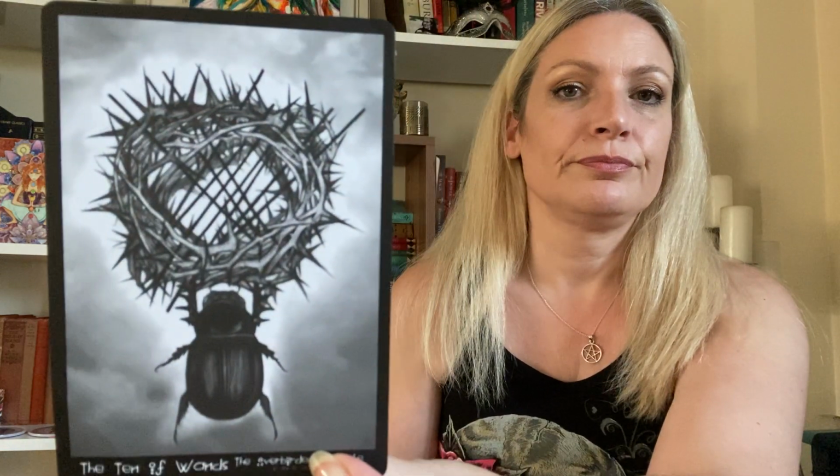And like I say, there are a few extra cards in here as well that you don't get in a normal tarot deck. I don't know how many exactly. But we've got here the Ten of Wands or the Overburdened Beetle. The only difficulty is I can't read it very well because the writing's very small on this bit. But as you can see, they are stunning cards.